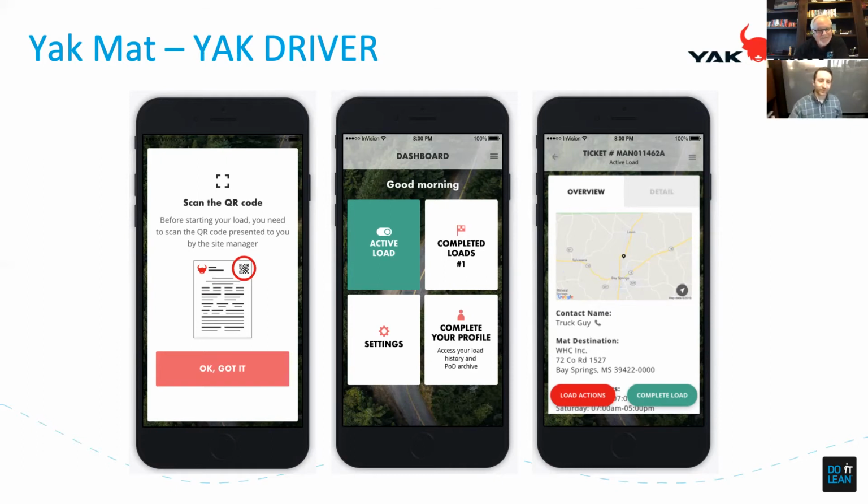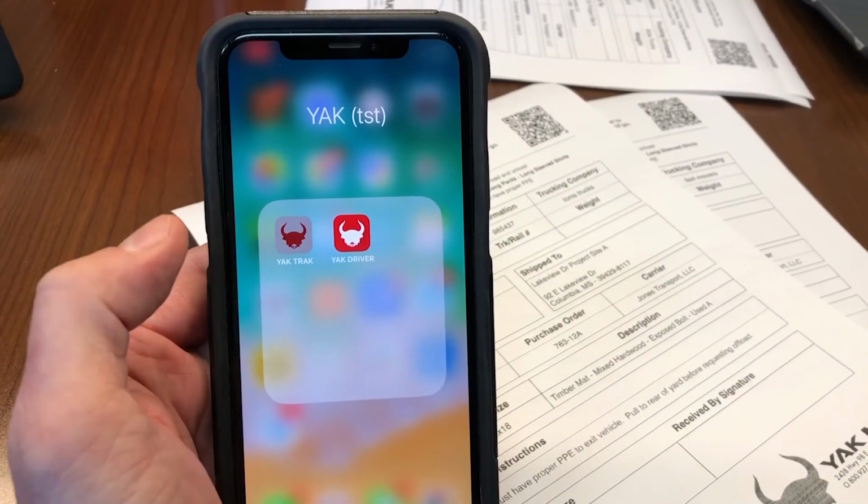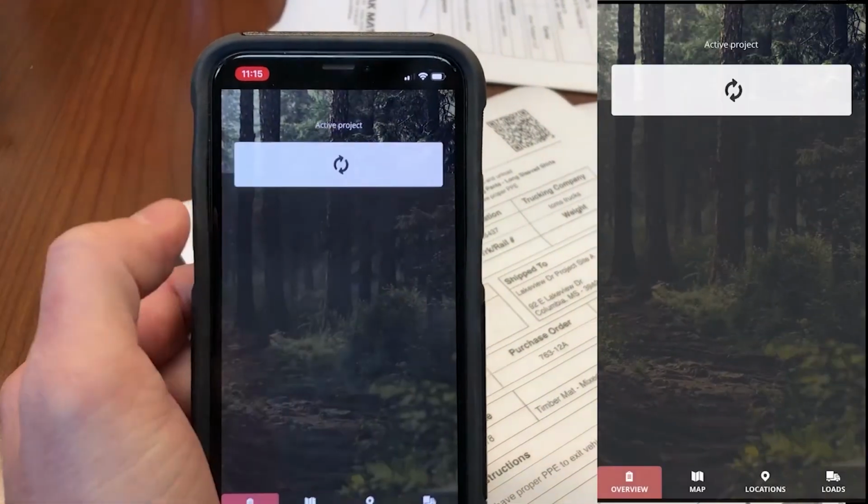But our journey actually didn't start with Yak Driver. We originally were trying to solve our customers' challenges. And once we started digging into the details, we realized to solve the customer challenge, we're going to have to solve load status. And so once we were able to solve the load status challenge, we were then able to really shift our focus into the bigger vision of Yak Track, which is our customer mobile app.